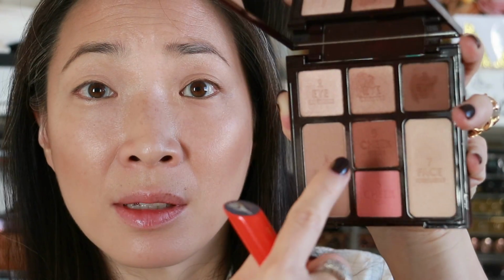So I'm going to start with the swish, and I'm just going to dip my blush brush in there. Some people, I feel like, have commented that these pans are too small for the brush. I don't find that to be the case. My brush fits right in there, so it works for me. Tap off the excess, and I love this cheek color. It has a really warm, neutral, glowy tone to it.